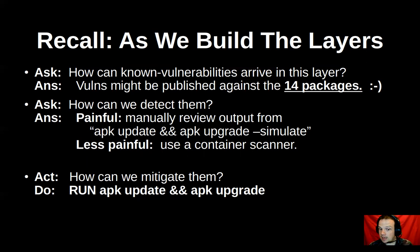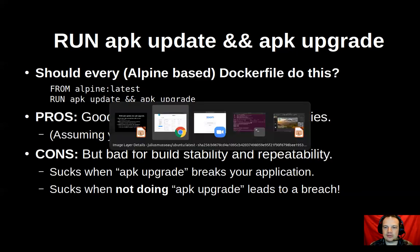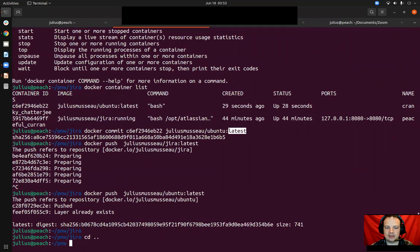But mitigating them is very simple. You just tell your image, update yourself, right? So you can almost skip the identification part and just go straight to the mitigation part. So about this command here, you'll notice that my Dockerfiles say FROM alpine:latest, and then they just do the rest, right? So that's a bit of a mistake, really.